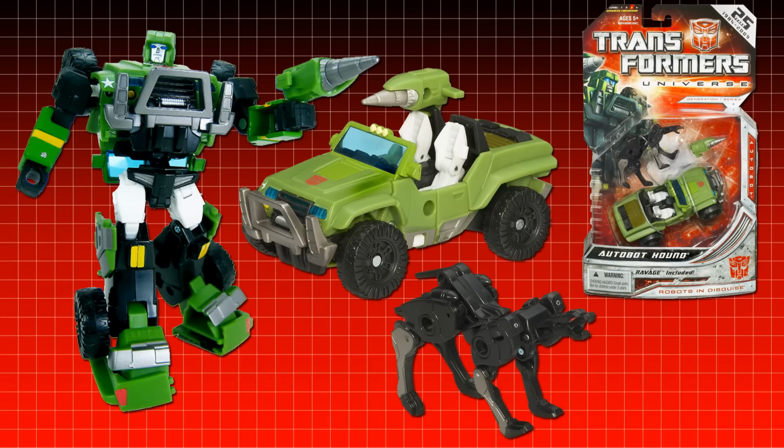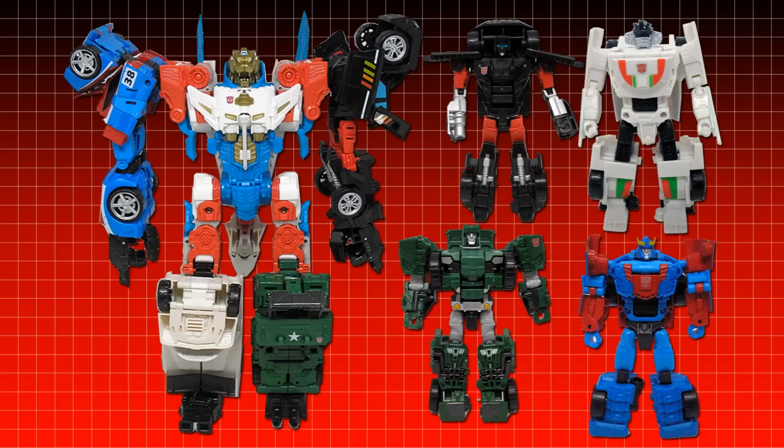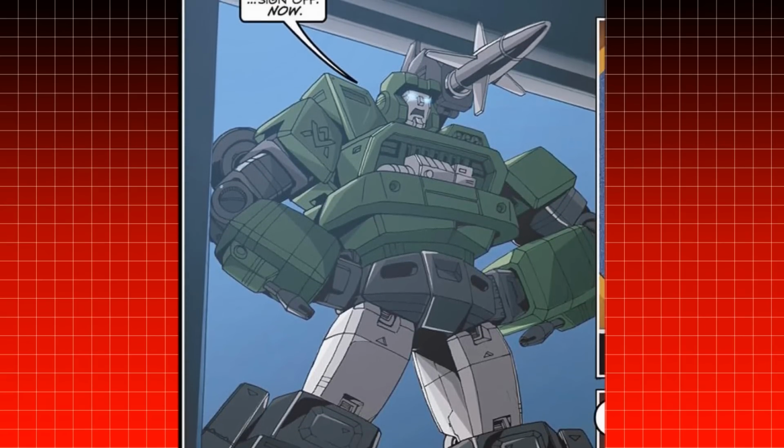The figure's alt mode was a modified Jeep Hurricane. In the Combiner Wars toy line, Hound was released as a retool of Swindle and was advertised to be a limb for the Combiner Skyrain. It was during the release of these figures that Hound's adventures were told in the IDW comics.